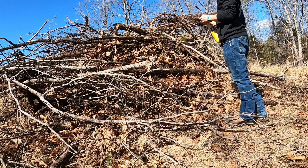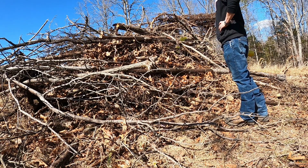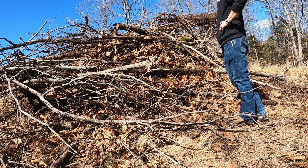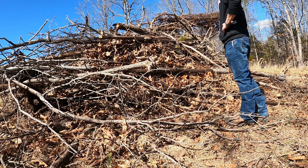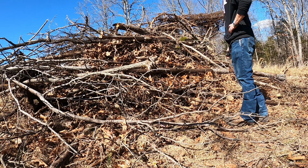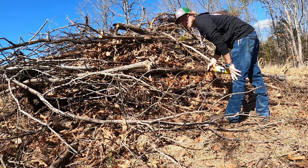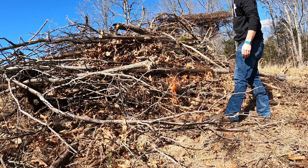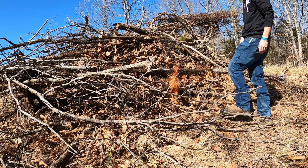Got a decent little pile going here. I got a little bit of brush fire starter helper on it, and we'll see if this is going to burn. It seems kind of wet, but you never know. You get anything hot enough, it'll burn. So oh, it's super flammable.